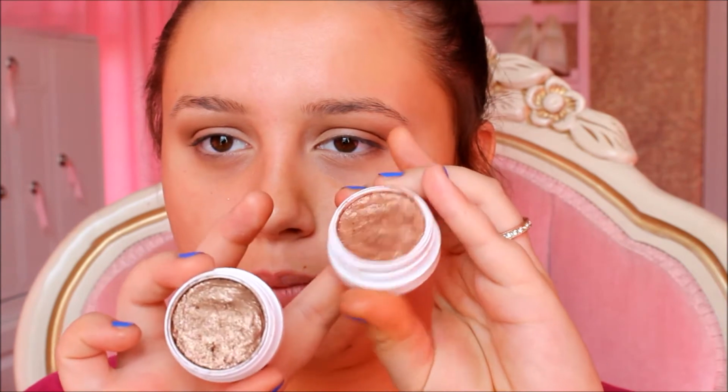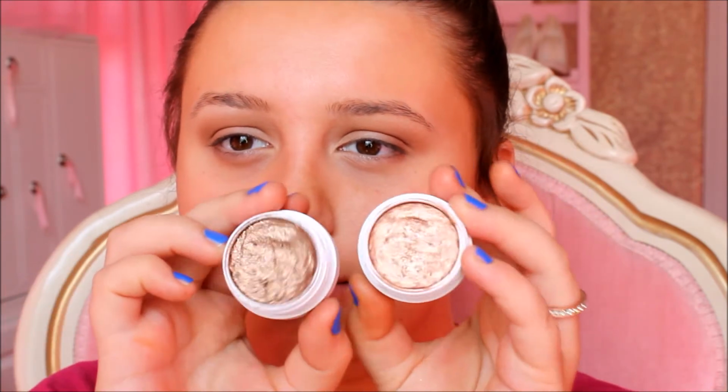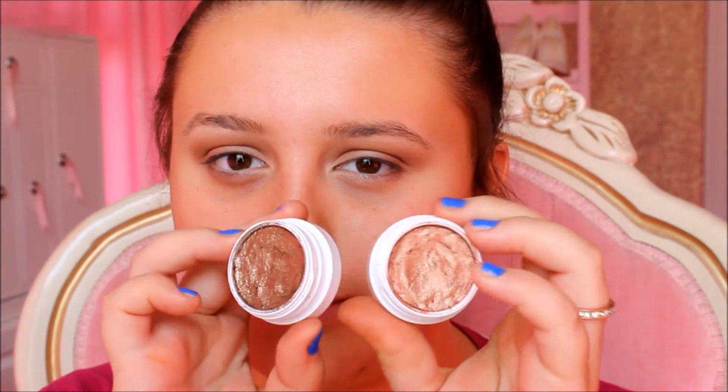This one is more coppery, kind of reflective, and it's in the shade Lala. And then this shade is a little bit more bronzy and has that more black undertone, that blackish gold kind of color. And this is in the shade Millionaire. But I feel like Desi kind of wears both these colors, so I'm going to mix these and put them all over my lid. I'm going to apply those with this flat little BH Cosmetics brush. But first, I'm going to just spray it with some MAC Fix Plus. Okay, so I just mixed those colors together, and I'm going to start applying them to my lid.